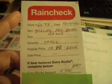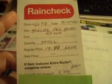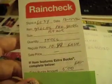They're not going to see, oh, she used a rain check on this, and she's getting the $10 ECB. If that makes any sense. That's kind of how I do it.